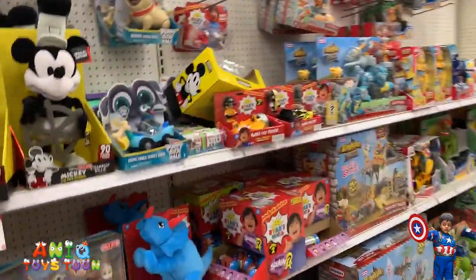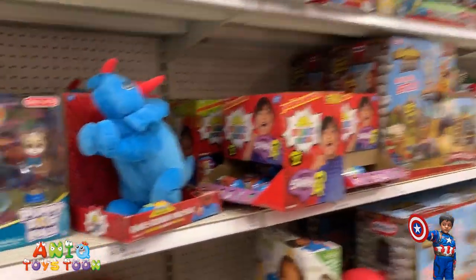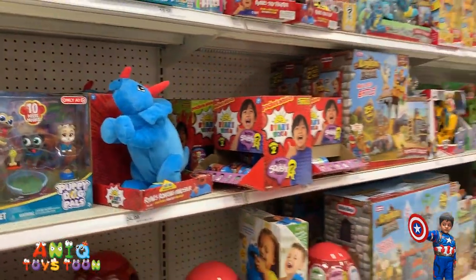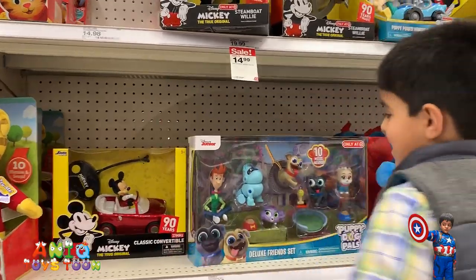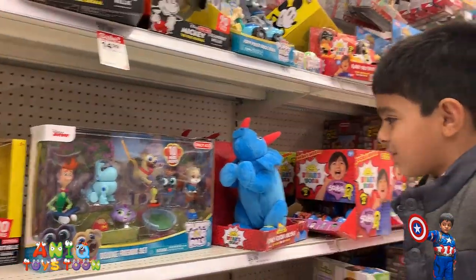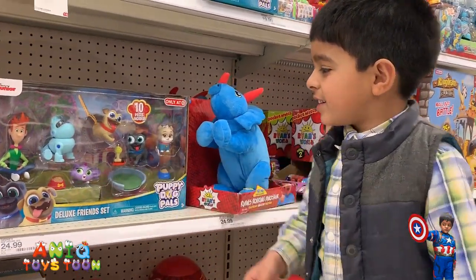Yay! Oh, Ryan's World has dinosaurs. Ryan's World also has dinosaurs. Look at that, that's for $24.99. Oh, puppy dogs. These are cool puppy dogs. Look at this, a robot dog. That's very cool. Look at that scooter. There's a scooter as well.